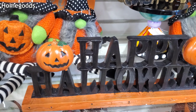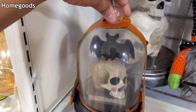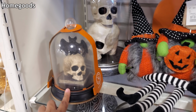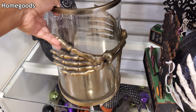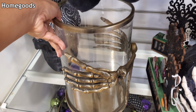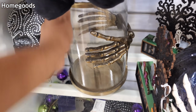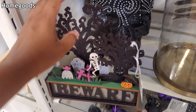15. I'm trying to remember. The Martha Stewart, yeah, the skull and the bat. Ooh, this is kind of cool. Oh, that is really, really nice. I don't want to flip that over. This one's going to be new for 10. Ooh, it says beware on it.